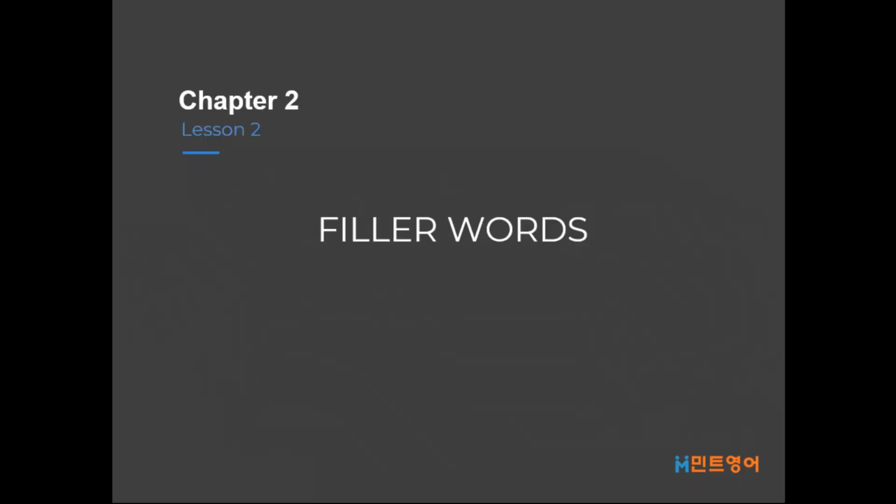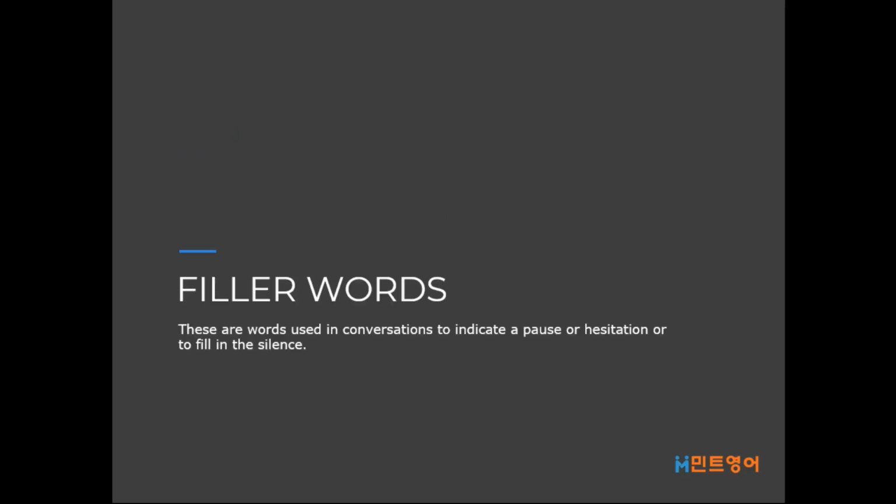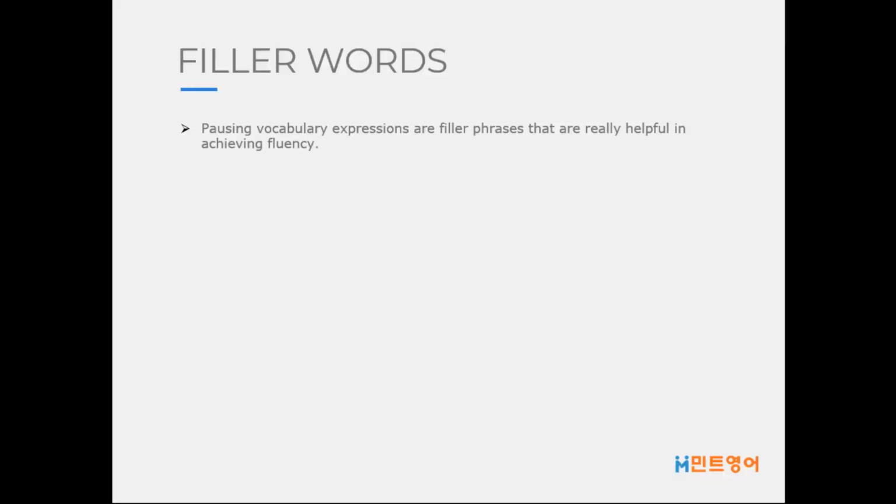In this lesson, we will be talking about filler words. Filler words are words used in conversations to indicate a pause or hesitation, or to fill in the silence. These filler words simply keep you talking while you're thinking of what to say. Pausing vocabulary expressions are filler phrases that are really helpful in achieving fluency.